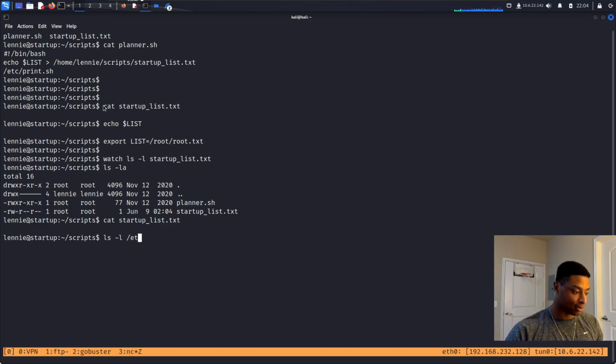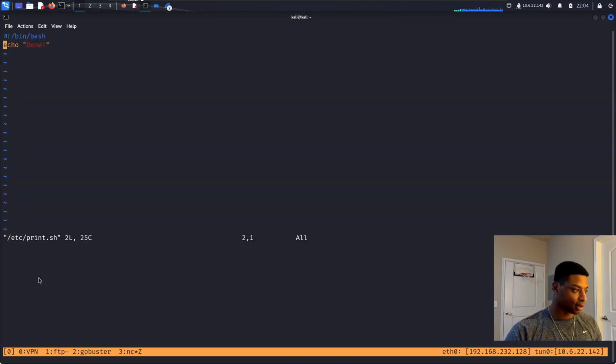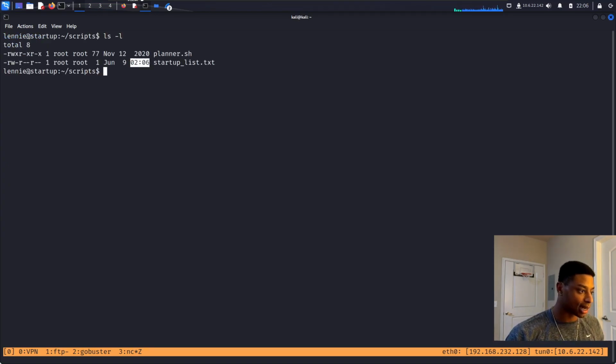Let's look at that one more time. So only the Lenny user has access to this. Let's open it up in Vim, not Perl. So it just prints out done. If I do an ls -l one more time, we see the timestamp for this keeps updating, right? It's now at the current date, 2:06. So that tells us every minute something is updating this file. So there must be a root cron job that we just don't have access to read.